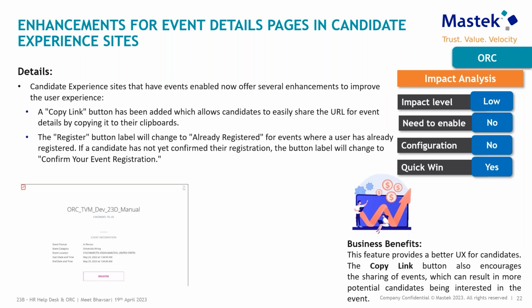Going forward, there is an enhancement for the event details page on the candidate experience side. You now have 2 options available. You have the copy link button that has been added. This makes it easier for candidates to share the URL for the event details by copying it to their clipboards. You might have noticed that all the career sites that Oracle Recruiting Cloud has are mobile responsive, and sometimes it's tricky to copy the URL from your browser and paste it and share it with someone else. So this copy link button comes in really handy and is quite helpful. It's a neat little feature. It's nothing very major, but it improves the user experience.